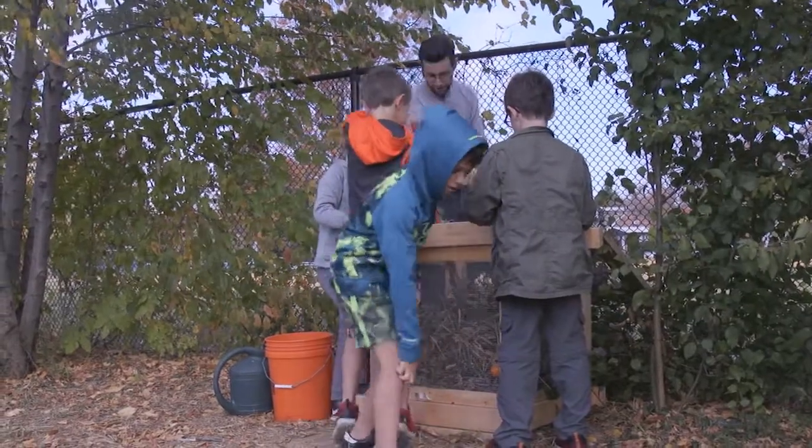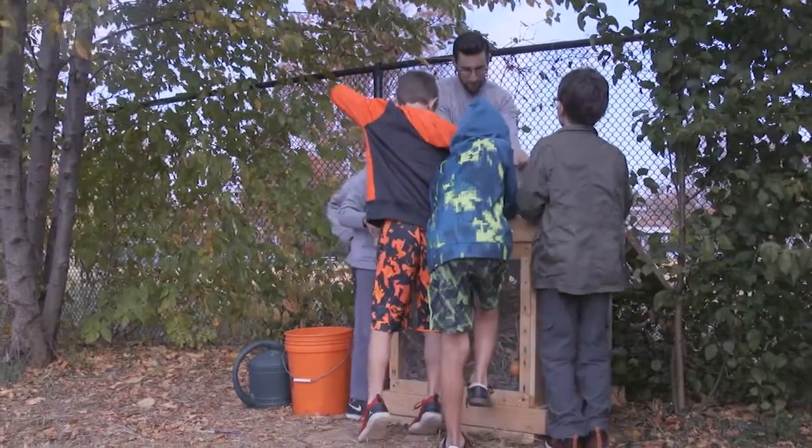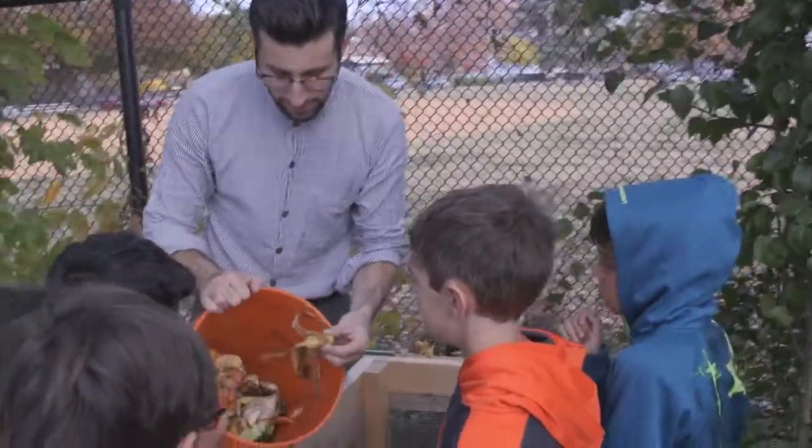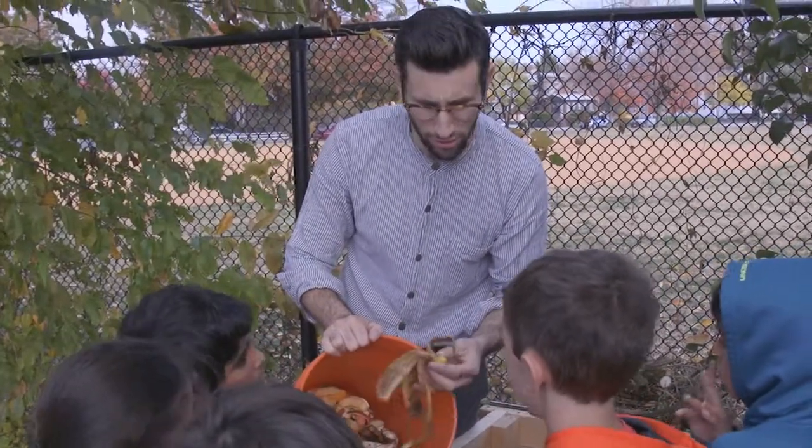It does smell bad. Why does it smell bad? Because it's all rotten. Right, it's rotting, it's decomposing. Did you know that even when it looks like trash, there's still nutrients in it? Do you know what nutrients are?